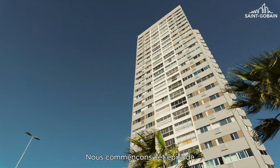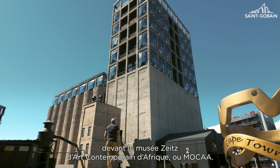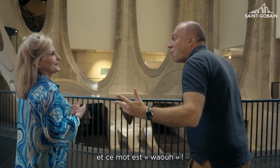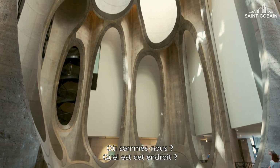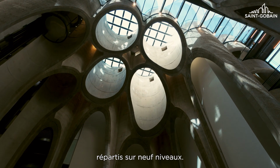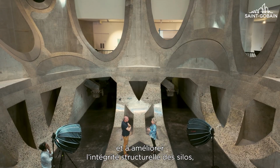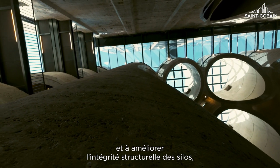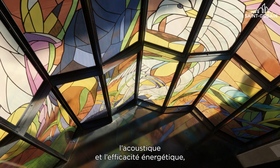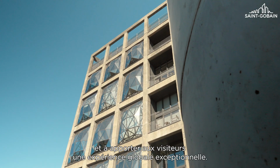We begin this episode in Cape Town, right in front of the Zeitz Museum of Contemporary Art Africa, MOCA. Janet, let me just say one word here, and that word would be wow! Magnificent! Where were we? Where is this place? The museum consists of 6,000 square meters of exhibition space spanning over 9 stories. The main challenge we had was maintaining and improving the structural integrity of the silos whilst combining the sustainability, the safety, the aesthetics, the acoustics, the energy efficiency, while giving the visitors an overall wonderful experience.